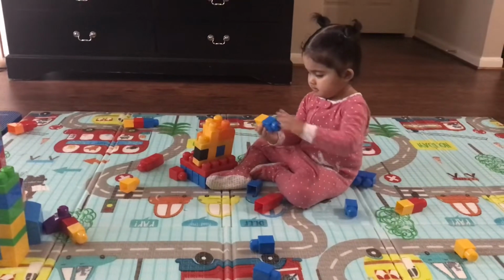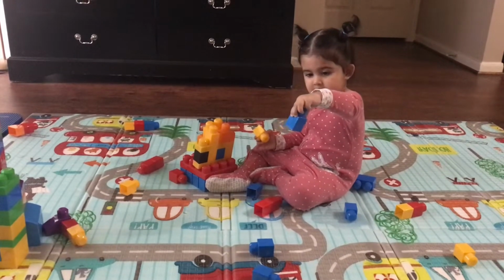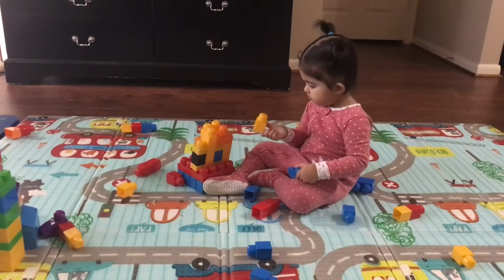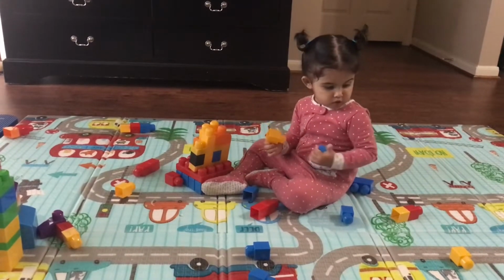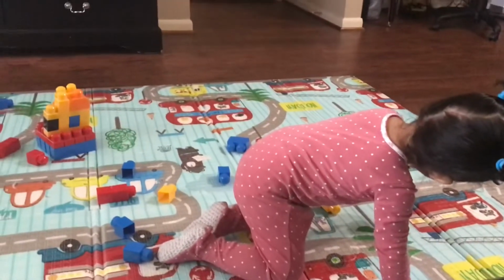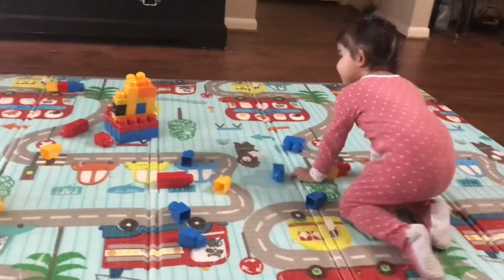Now can you show me a red color block? Is it red? No. What color is it then? Blue. Blue, but I want a red one. Do you see any red color? Do you see any red? Yay! Good job. So smart you are.